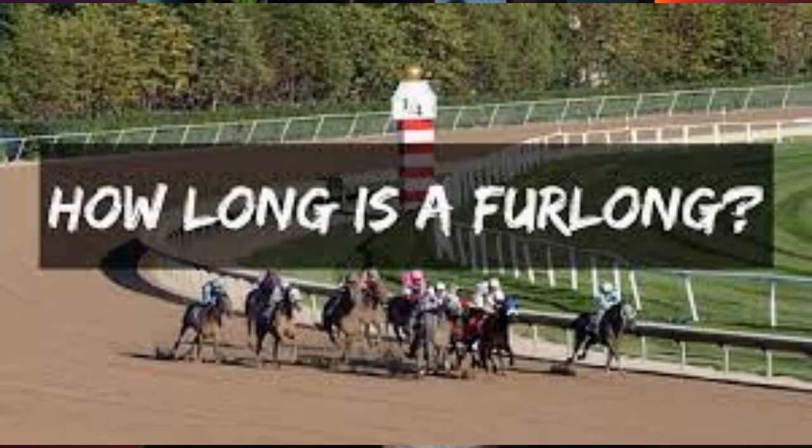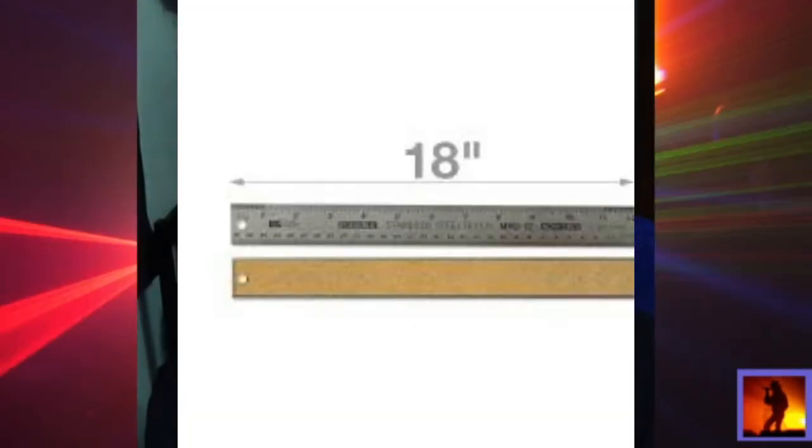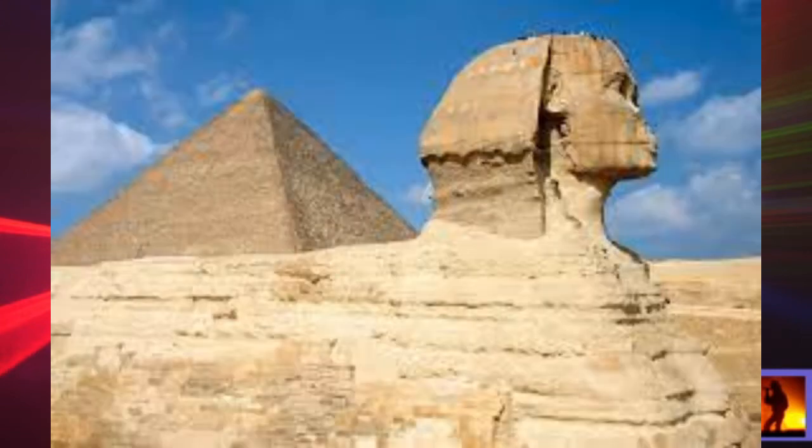There is also the cubit, a measurement taken from the elbow to the tip of the middle finger, usually rounded down to 18 inches. The cubit is thought to have originated in ancient Egypt around 5,000 years ago.